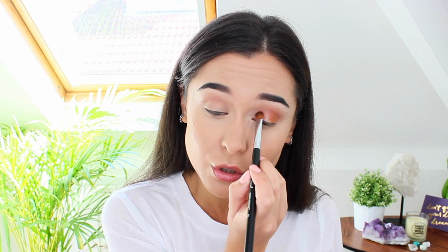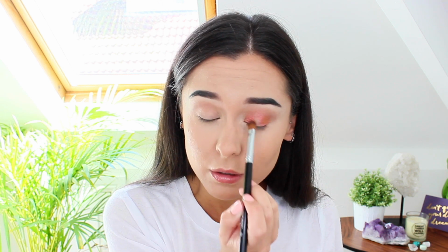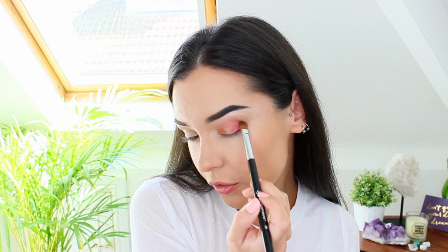It's definitely sticking to the primer. You know when you use Fix Plus or a spray on your eyeshadows? That's what it looks like. I really, really like that. That's so nice. And I just used my E54 medium sweeper brush for that.